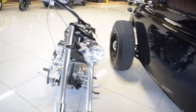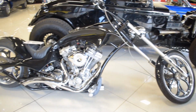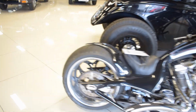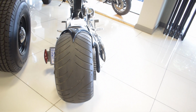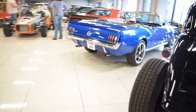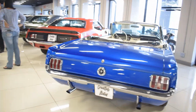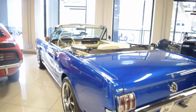There's no better way to keep this engine cool than just to expose it. And we have some pretty lacquer bikes too. Would you look at this? Oh my goodness, it's very long. Look at that. Now I want you to see the thickness of this tire. Look at this, oh my goodness. Do you see just how thick that tire is? Goodness. Anyway, moving on. Now this fantastic looking blue Ford Mustang convertible.